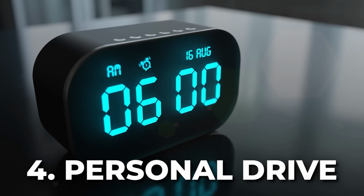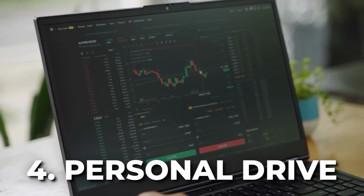The fourth skill that you need to bring to the table is your personal drive. You need to be very self-motivated. You have to come to the table wanting to improve your computer efficiency, to improve your emotional regulation, to improve your situational awareness, to get really good at this thing.